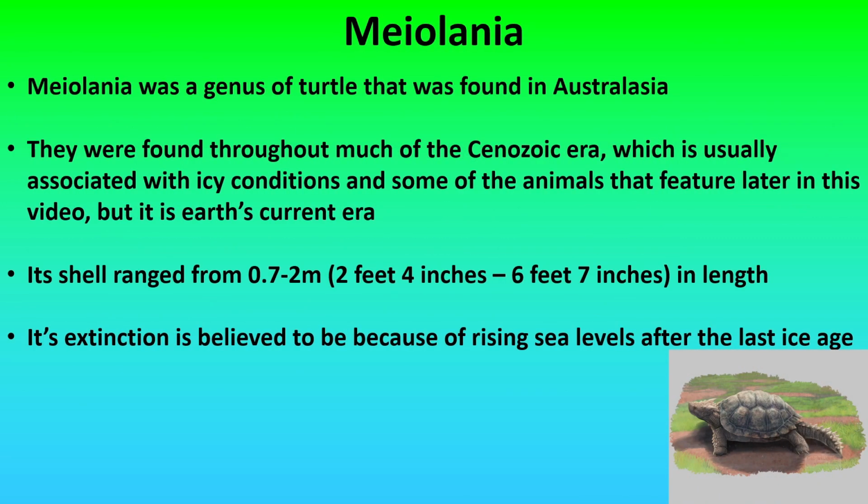First is the Meolania, and this was a genus of turtle that was found in Australasia. They were found throughout much of the Cenozoic era, which is usually associated with icy conditions and some of the animals that feature later in this video, but it is Earth's current era, so we are currently in the Cenozoic era. Its shell ranged from 0.7 to 2 meters, that's 2 feet 4 inches to 6 feet 7 inches in length, and its extinction is believed to be because of rising sea levels after the last ice age.